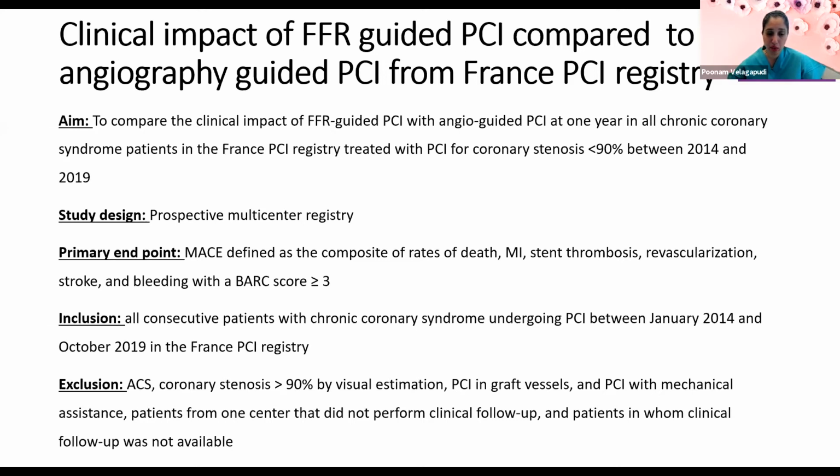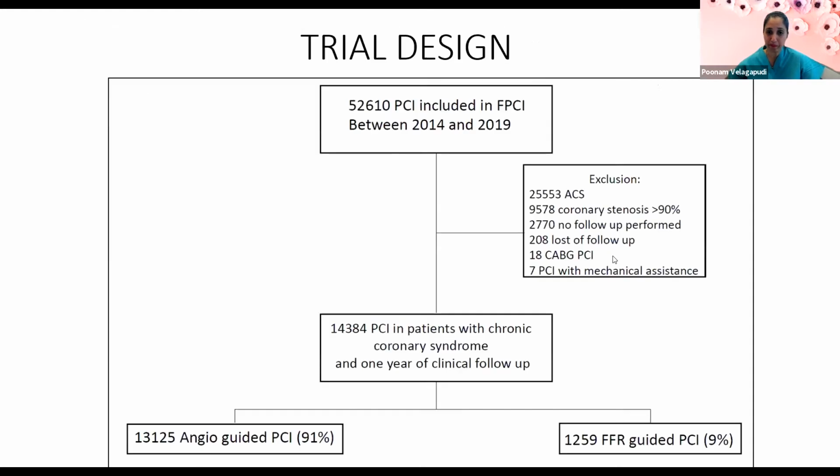The primary endpoint was MACE, composite of death, MI, stent thrombosis, revascularization, stroke, and bleeding. And they included all patients with chronic coronary syndrome who had a PCI from this registry. And exclusion criteria were ACS, patients who had more than 90% stenosis, or PCI in grafts, patients in whom they used mechanical assistance, or patients in whom they did not have clinical follow-up. So 52,000 patients were included in this. And after exclusion criteria were applied, there were 14,000 patients in the FFR-guided group and 13,000 in the angio-guided.